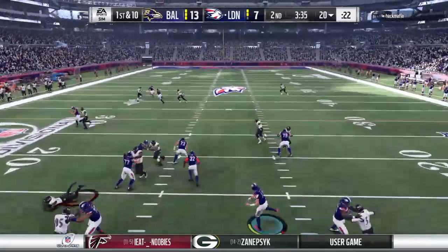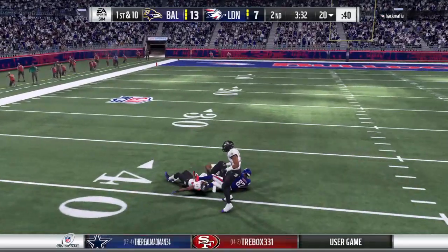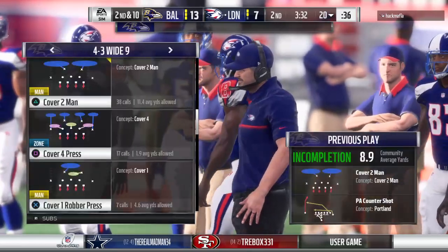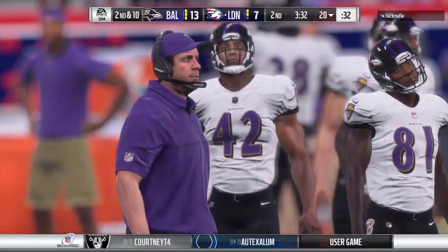Now a play fake here on 1st down. He's going to launch this thing way downfield. He couldn't quite hold it. Got hit. Ball pops out. Incomplete.